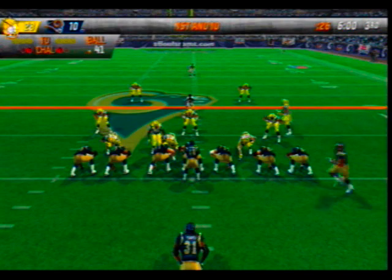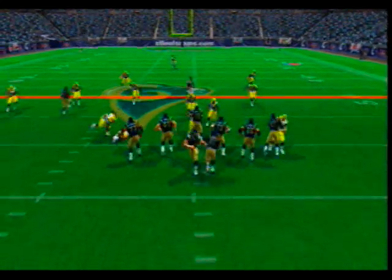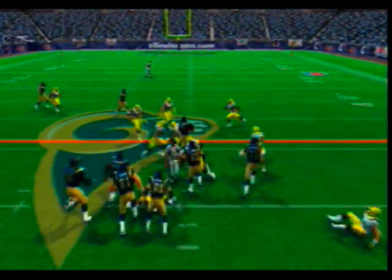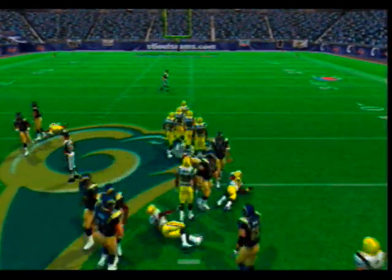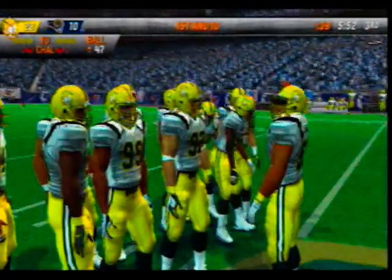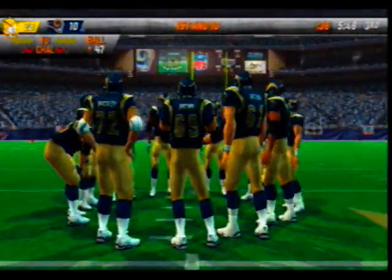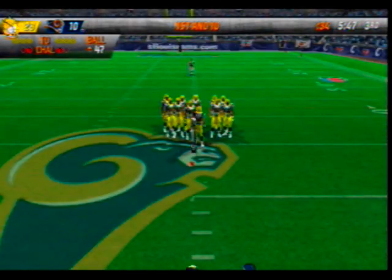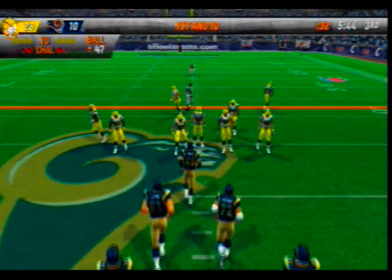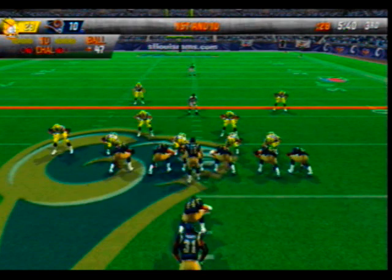Plummer, the lone setback. Murphy, the motion man. On the carry. Blake comes up to make the play at the 47-yard line. Plummer pushing his way through the would-be tacklers. He picks up solid yardage. So they have first and 10 here, on the 47-yard line. Here we go.